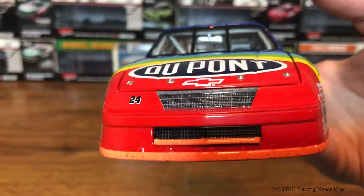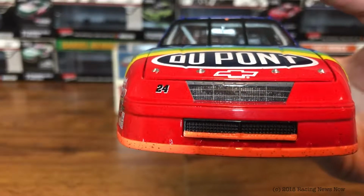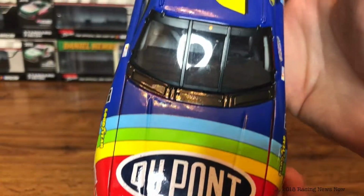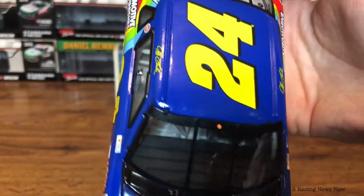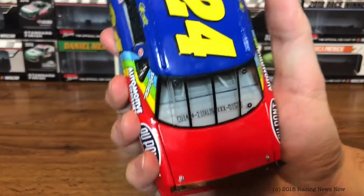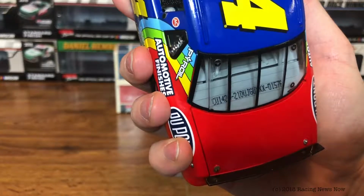All right, Chevy Lumina nose here on the front. Nothing in terms of sticker-wise here except for the number 24 on the hood, DuPont and Chevy, the famous rainbow paint scheme. 24 on the roof. Nothing on the deck lid. It is DIN number 1576.